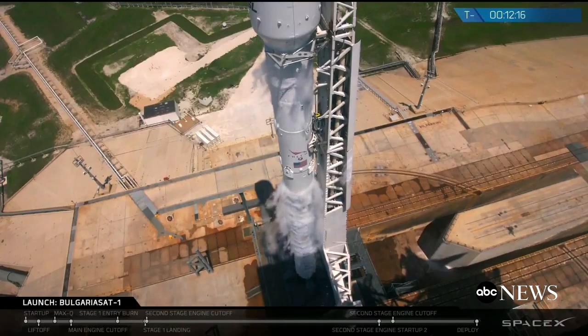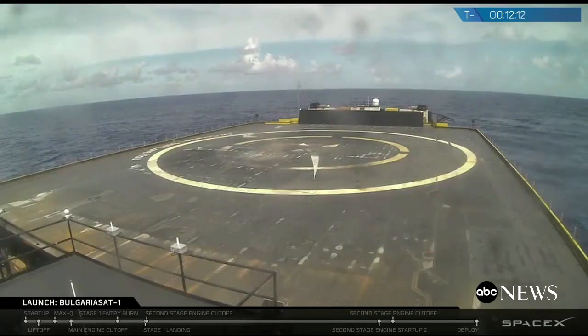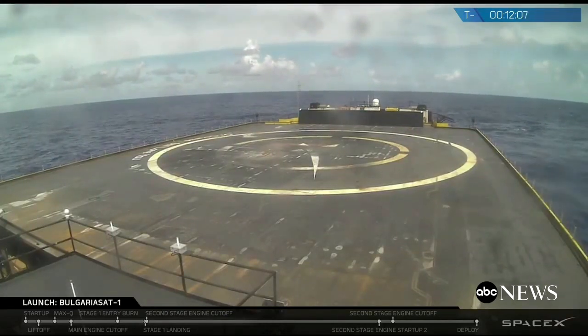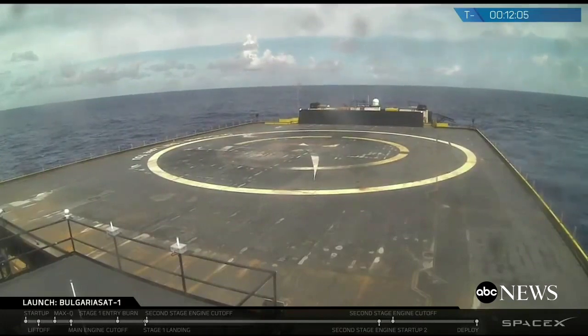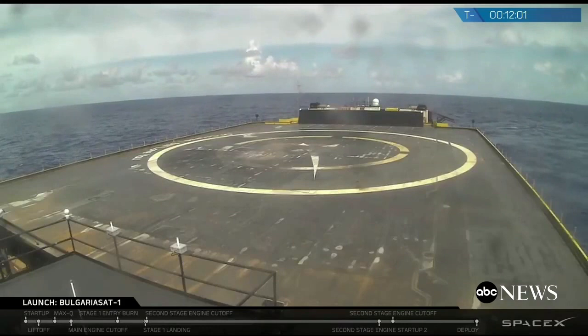Today, we are again going to be attempting to recover our first stage via our East Coast drone ship, Of Course I Still Love You, currently stationed off the coast of Florida in the Atlantic Ocean. That's what you're seeing on your screen right now. That is a live view via satellite of our East Coast drone ship out in the Atlantic Ocean.